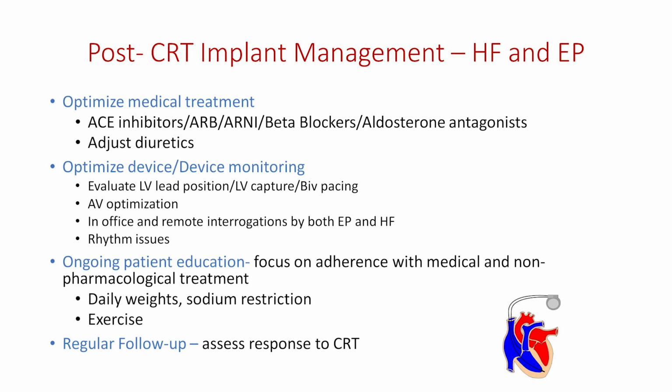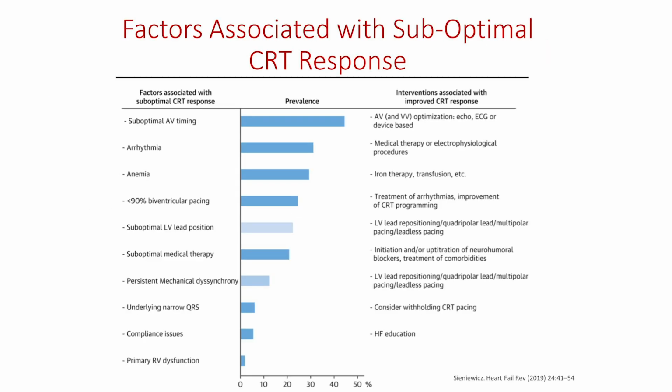Again, ongoing patient education as far as adherence. Actually, one study looked at patients post-CRT. 25% of patients stopped at least one guideline-directed medical therapy because they didn't think they needed it anymore. So patients need to know that they need to continue to take their medications.